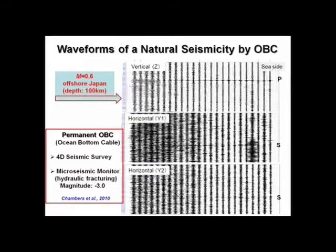There are already some examples using this OBC system to record microseismic events in hydrofracturing. They recorded a magnitude of minus 3.0. So we believe this unique system may be interesting when we consider microseismic systems at an offshore CO2 injection site.